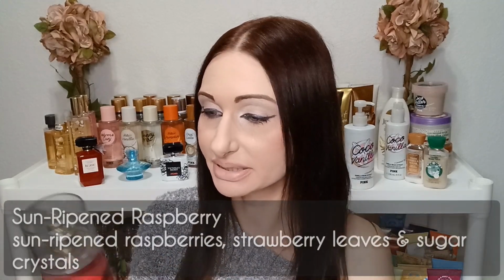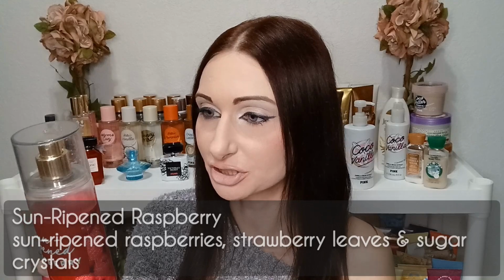So yeah, it's just a really nice, clean raspberry scent. It's sweet, it's clean smelling. It's just a really nice berry scent. The fragrance notes on it are sun-ripened raspberries, strawberry leaves, and sugar crystals. So those strawberry leaves are what gives it that green smell, but it's funny because sometimes I get more of a green smell to it and sometimes I do not. I mean, that could depend on the seasons, the weather, just my own sense of smell changing, I guess. But it smells really good.